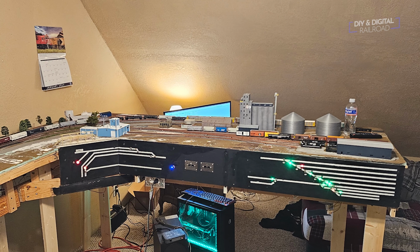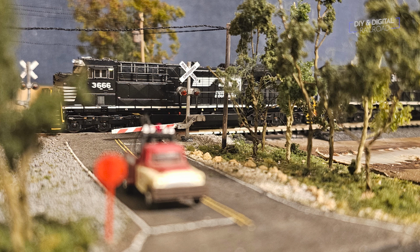Zach James sent this model railroad in. Zach James is working on an in-scale layout. It's the Illinois Central Railroad and Norfolk Southern taking place in central Illinois. So a lot of cool things going on here.